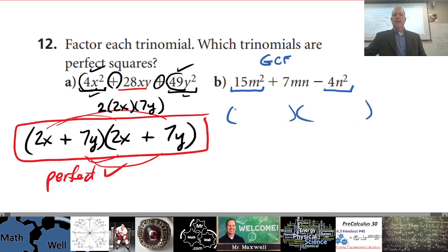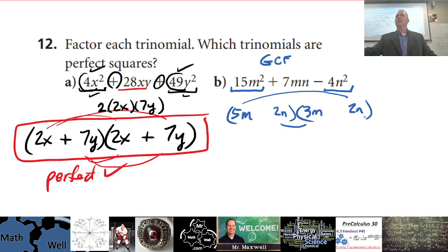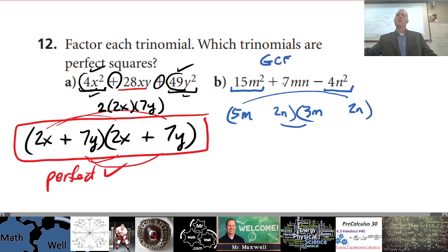So I'm going to try 5m and 3m. Just pick two factors, and again, you usually pick the factors that are closer to one another to start with. And then, 4n squared. What if I did 2n here and 2n here? Now, does this get me 7 in any way? Let's see. 10 and 6. That doesn't work, does it? So 10 and 6 doesn't get me a combination of 7 at all.